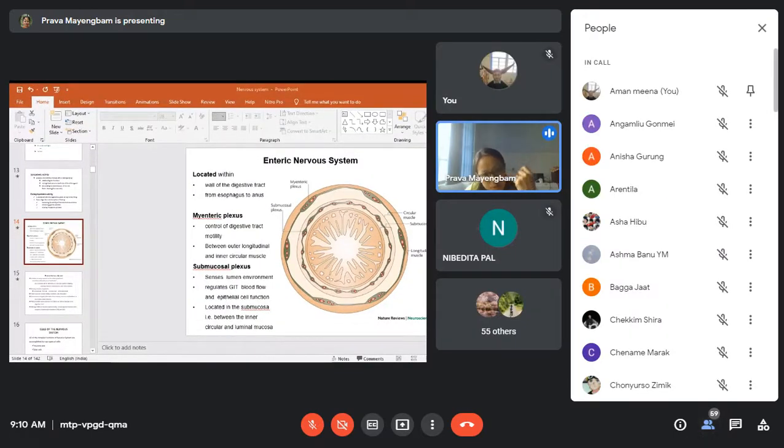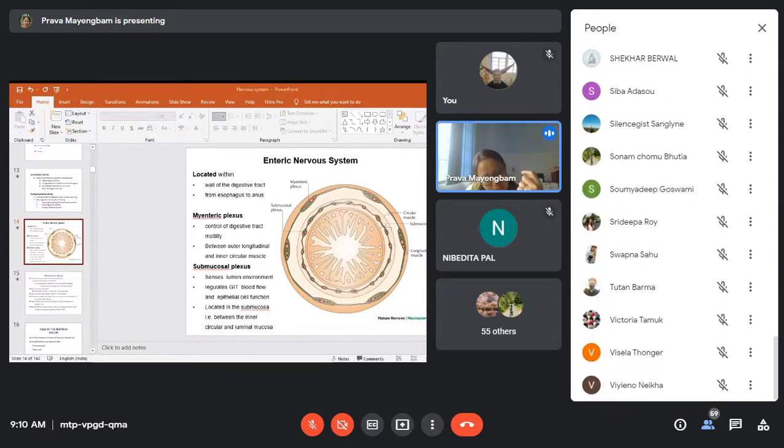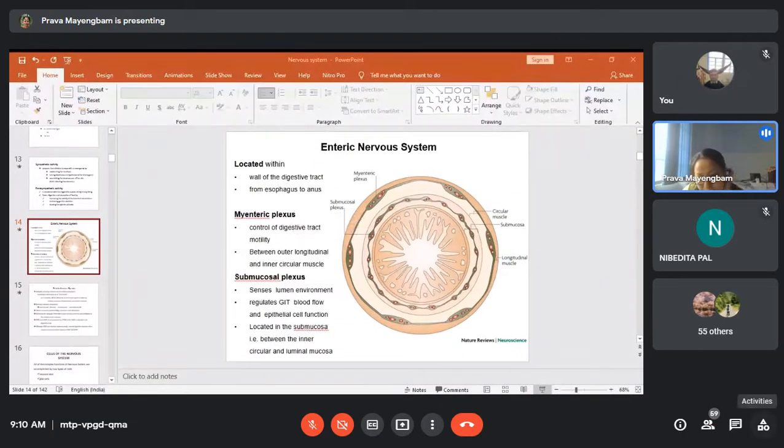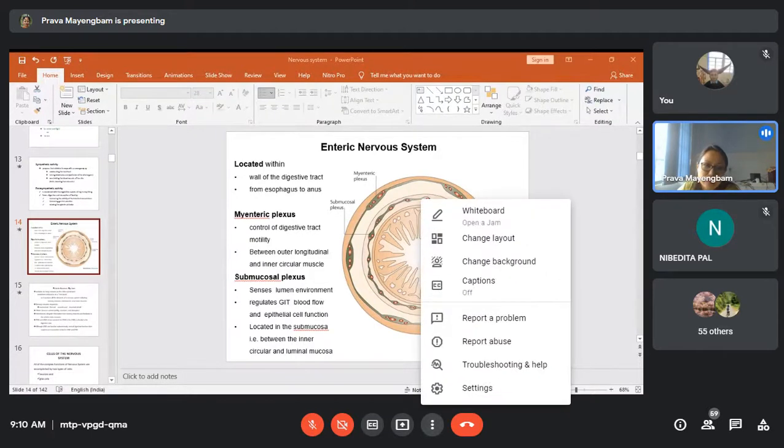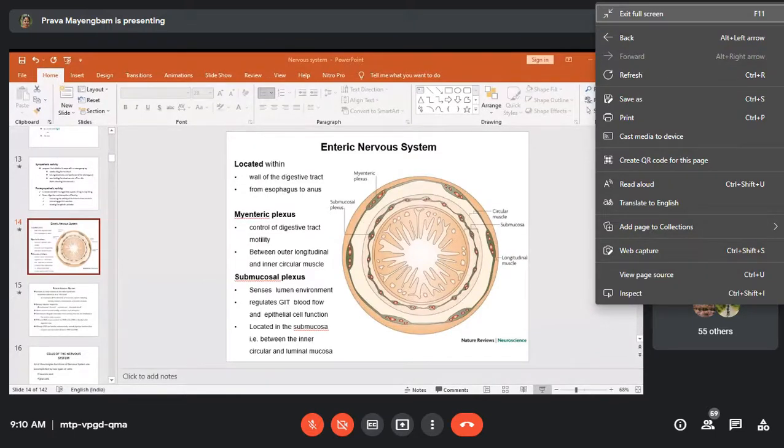Outermost, the middle one, and the inner one, and next to the inner wall is the mucosal layer. These are the muscular layers, and this is the mucosal layer. So who are these? Where is the myenteric plexus located?